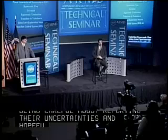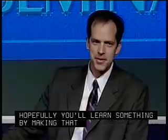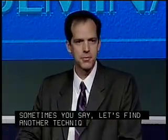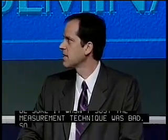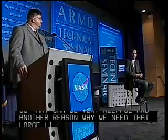Sometimes you make the comparison and you still don't know, and sometimes you say, gosh, let's find another technique, measure this with another technique so that we can be sure it wasn't just that the measurement technique was bad. So that can be very helpful. That's another reason why we need that large list of techniques, is because you need to have redundant measurement capabilities to be able to really be confident of something.